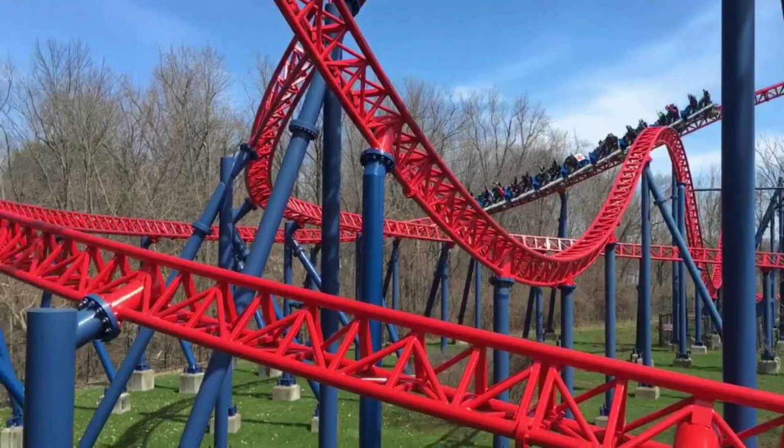To end this video, overall, I think Superman is a fantastic roller coaster, despite the fact the lap bars are terrible. I can go on Superman pretty much any day. I like the front and the back, but if I had the choice for my seat, I prefer the front, because the front is just very intense.